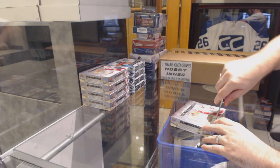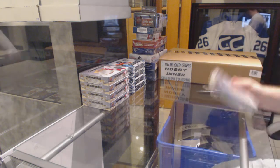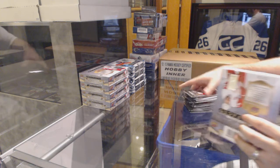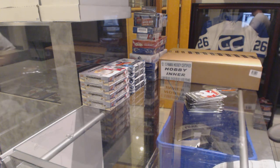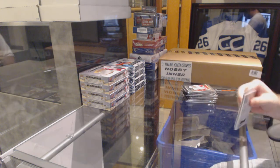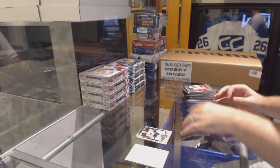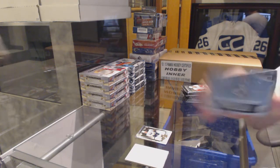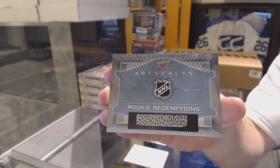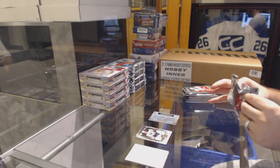Here we go, starting off CNC break number 6300. We got the 5-box half case of 1516 artifacts. We start off, if someone can open up the checklist, that would be much appreciated, please. A wild card, number 211. If somebody wants to let me know who that one was for, that would be much appreciated.